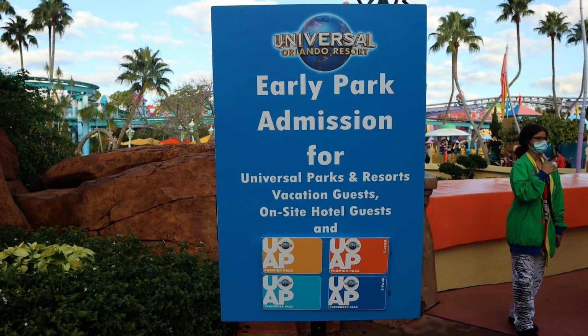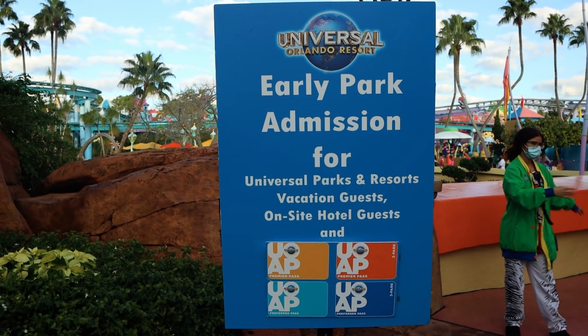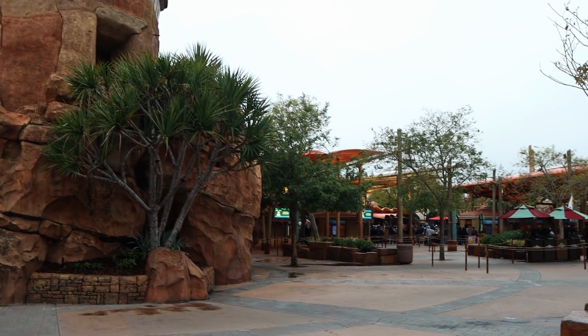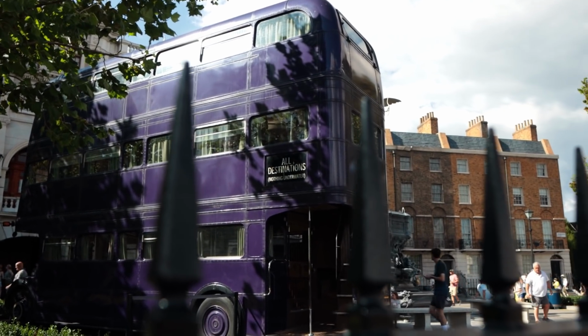If you do have access to early park admission, we absolutely recommend taking advantage of that, and that's going to start an hour before the parks open up to daytime guests. So for the majority of the month, that's going to be at 8 a.m., except for that 1 week where they're open earlier, and then it's going to be at 7 a.m. Early park is at Islands of Adventure for the entire month, and then it's also at Universal Studios for the week of the 12th through the 19th.